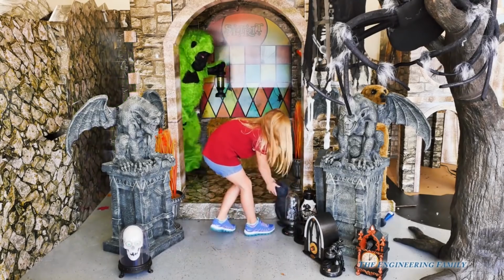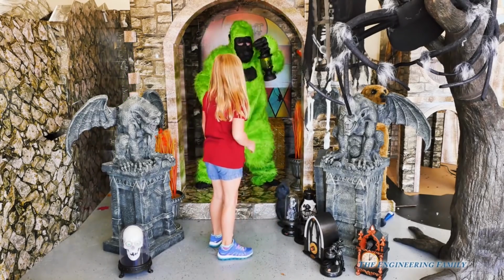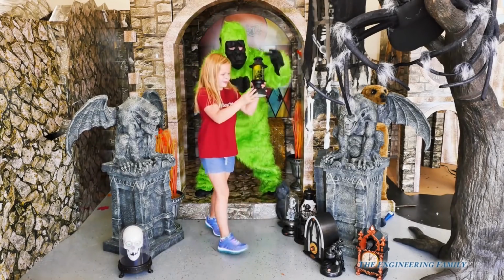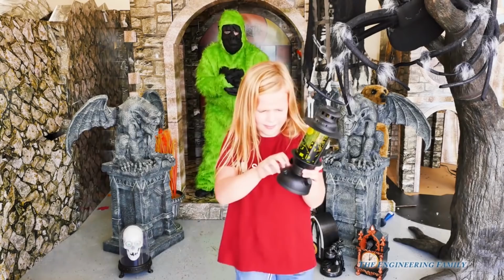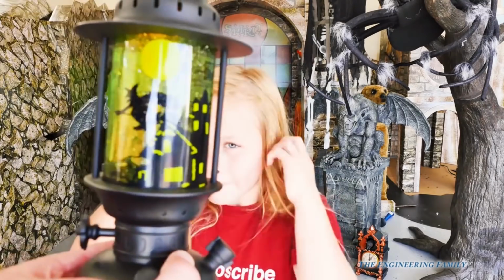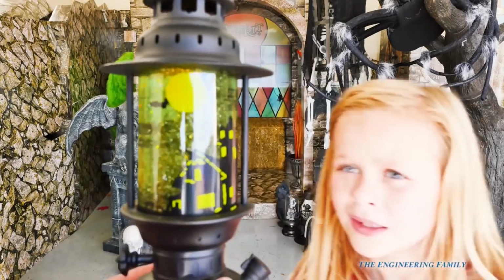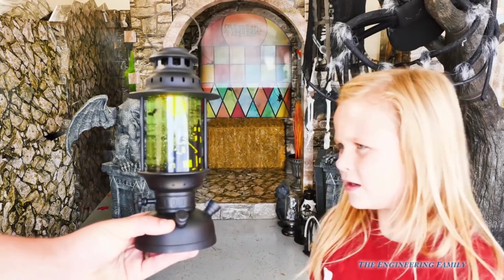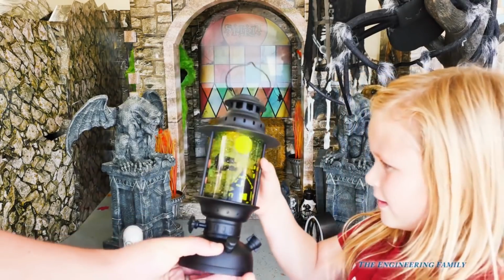I wonder what's going to be next. Our next spooky... Whoa, what is that? Sister, what is that? It's another lantern. It's like a snow globe. But wait a minute. It's got a witch flying through it, doesn't it? Yeah. Whoa. Witches are sure scary.